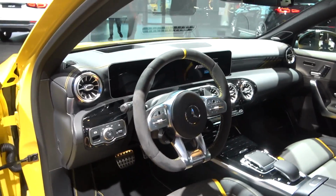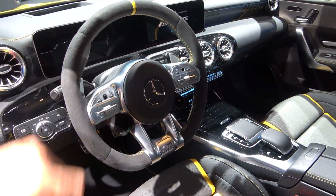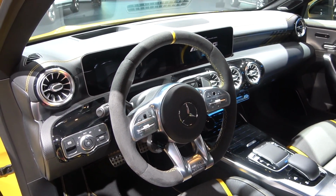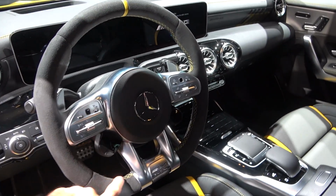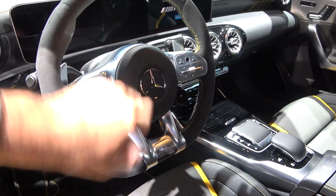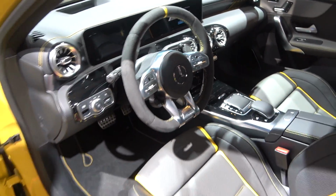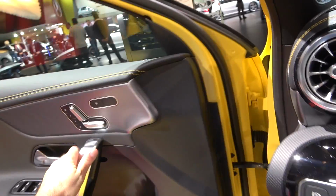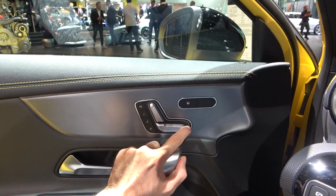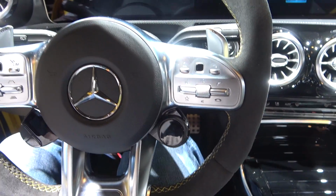But let's now take a closer look at the dashboard. In my opinion, this is the best steering wheel currently on the market, best looking. Just look at the shape, look at the Alcantara, the yellow stitching. Then you have these special buttons over here. But let me just step inside and show you more details of that. I need to adjust the seat, so I just press this and the seat goes down.